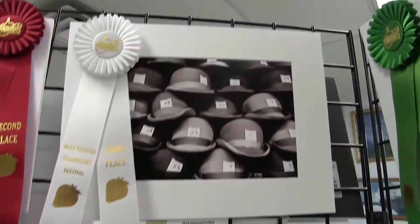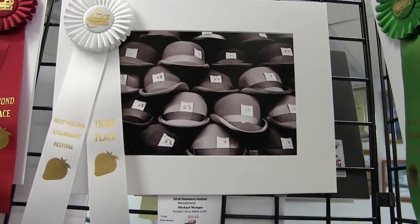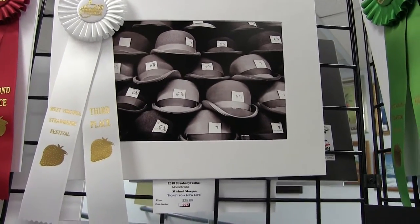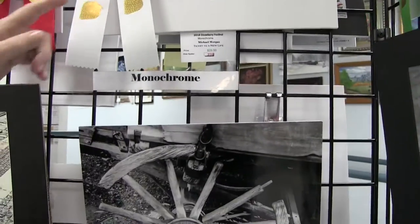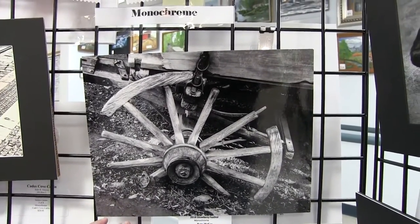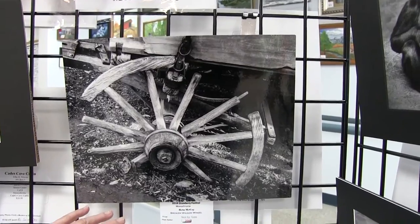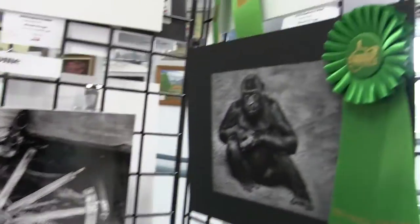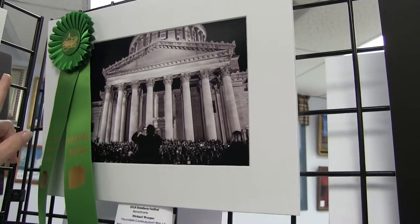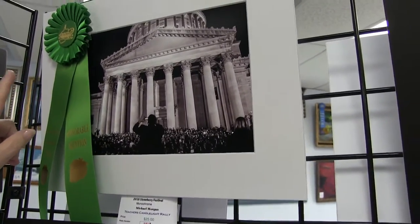We have a third place winner. Look at all the hats, Dennis. Michael Morgan's Ticket to a New Life. That's neat. It's $25. And here's an old broken wagon wheel by Rita McCoy. It is not for sale. We have an honorable mention up here. Michael Morgan, Teacher's Candlelight Rally, $25.